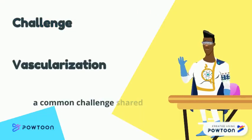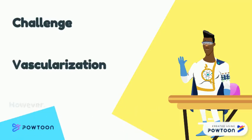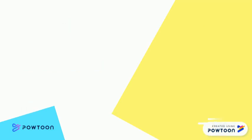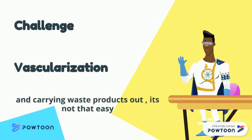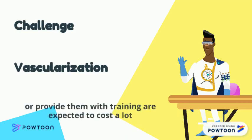A common challenge shared by all tissue engineers is what is known as vascularization. It isn't too challenging to produce the framework of the organ. However, when it comes to creating the intricate networks of tiny blood vessels that carry nutrients and oxygen deep into organs and carrying waste products out, it's not that easy. Hiring scientists that are capable of performing this technique or provide them with training are expected to cost a lot.